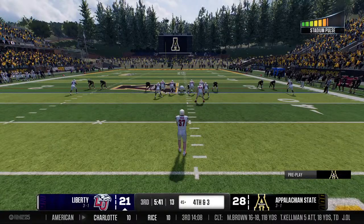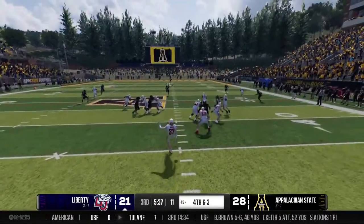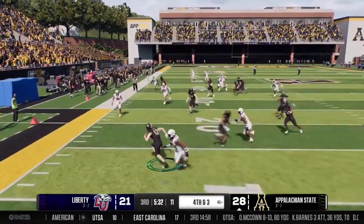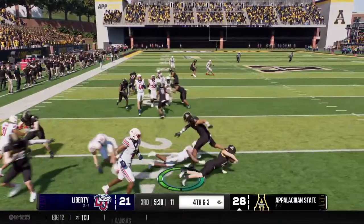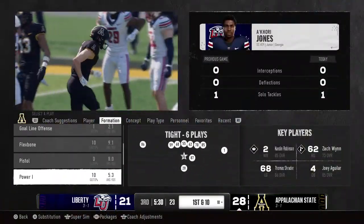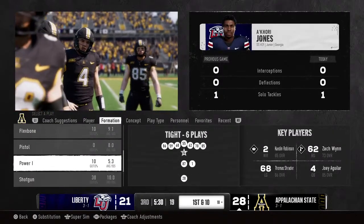The Flames line up to punt it away. This will be the second time they've had to kick it away. Oh, almost got out of there, bro. For just a bit, but he'll be stopped at the 18. Good job by the punt team. The Appalachian State offense returns to the field.